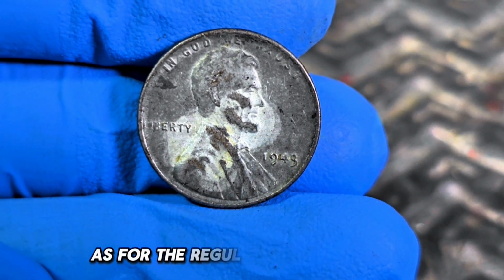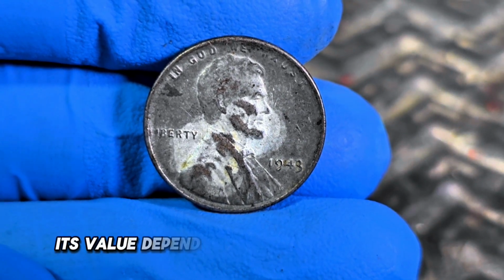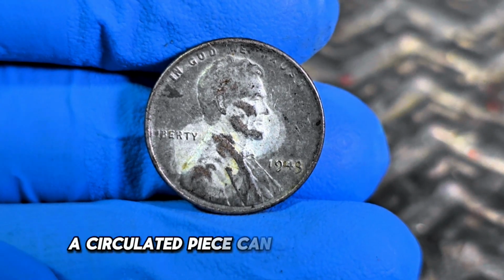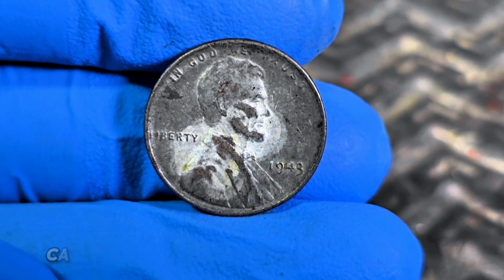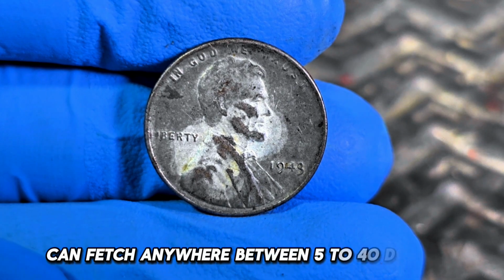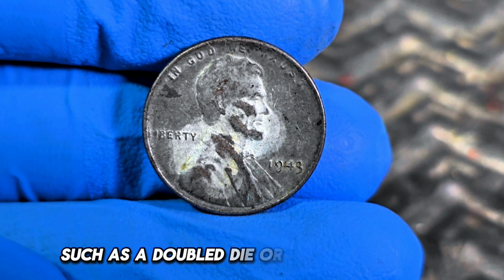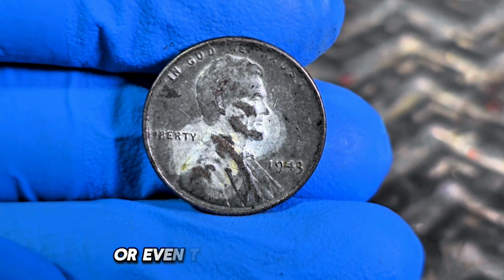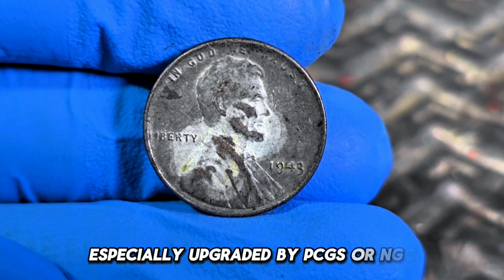As for the regular steel 1943 penny like the one you're seeing now, its value depends on its condition and mint mark. A circulated piece can sell for 10 to 50 cents, but a well-preserved uncirculated one can fetch anywhere between $5 to $40. And if it has a mint error, such as a doubled die or off-center strike, the price could easily jump to hundreds or even thousands of dollars, especially if graded by PCGS or NGC.